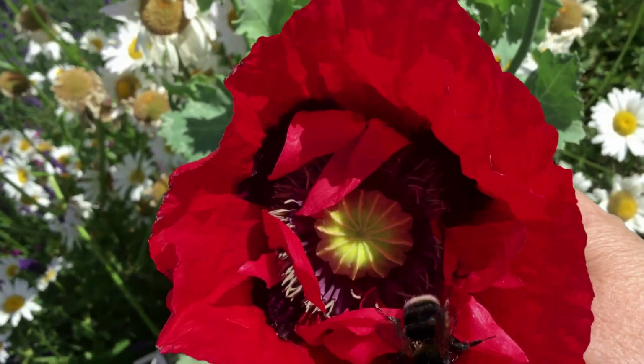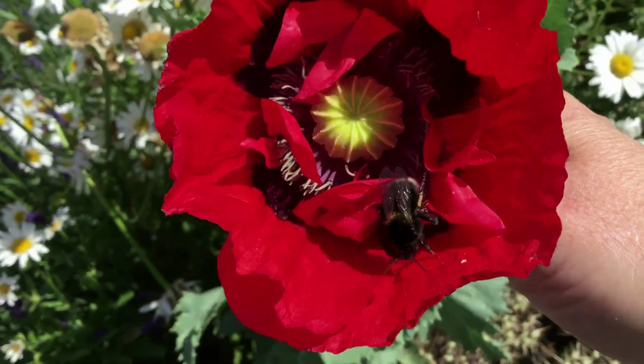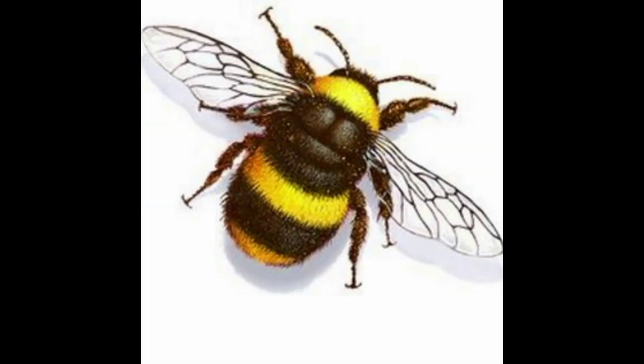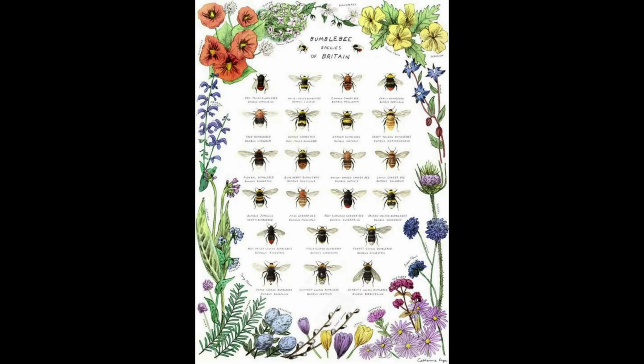We're going to be looking at attracting bees to your garden. When you think of bees, you probably envisage something like this. But you might be surprised to learn that there are more than 250 species of bees in the UK, including 24 species of bumblebees alone.